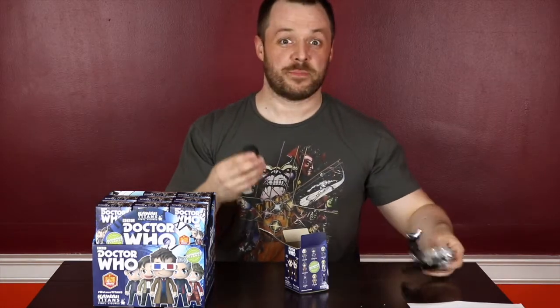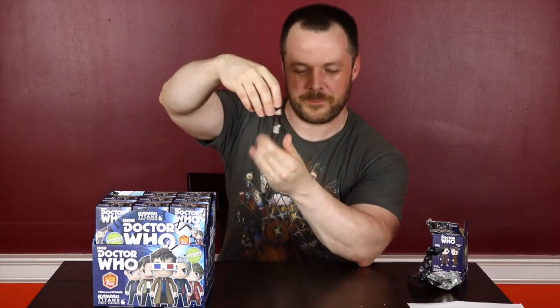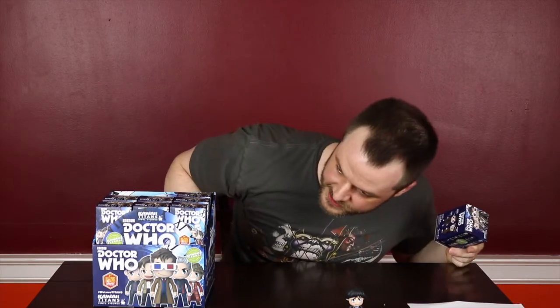We have my personal favorite Doctor, Patrick Troughton, the 2nd Doctor. Look at this little bullhead cut and everything. Oh, it's adorable. The big, beautiful eyes. I love the 2nd Doctor because he really started the trend of the troublemaker Doctor. Like, William Hartnell, grumpy guy, awesome, played a really great character, but the show really took off once the 2nd Doctor started. And he is 1 in 18, so you just get one of him per case.